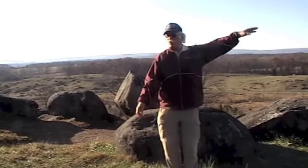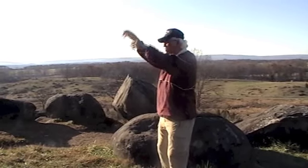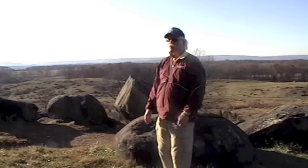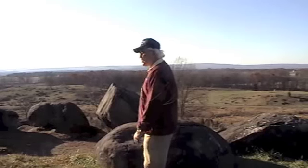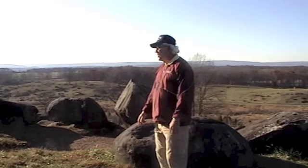Then it bends around over here to a hill called Culp's Hill, which is the barb of the hook. So you're standing at the end of the Union line. On July 2nd, the Union line wasn't here. The Union line was out there, because the ground out there looked better than the ground here, and so a Union general by the name of Sickles moved his line forward.